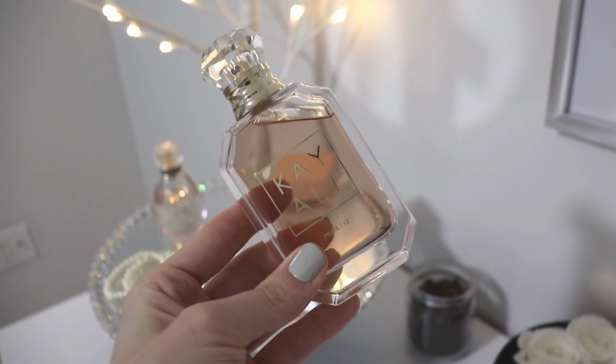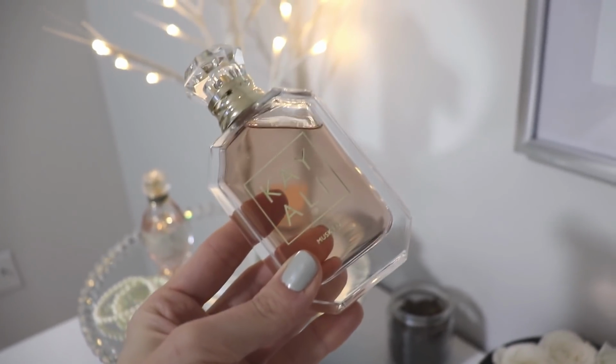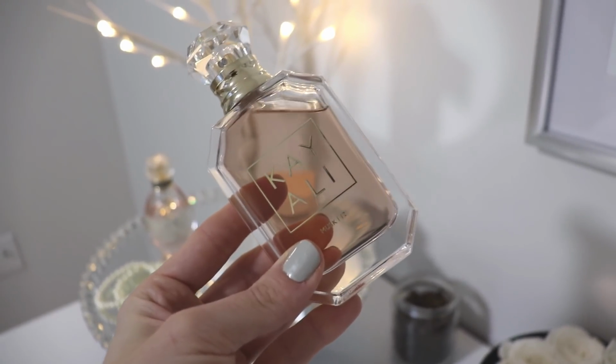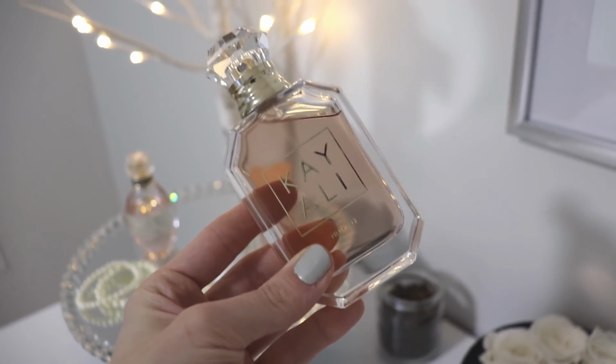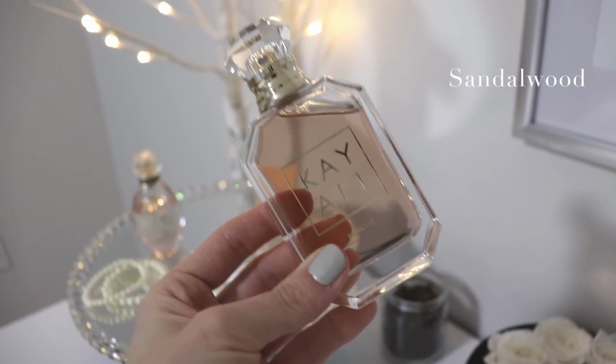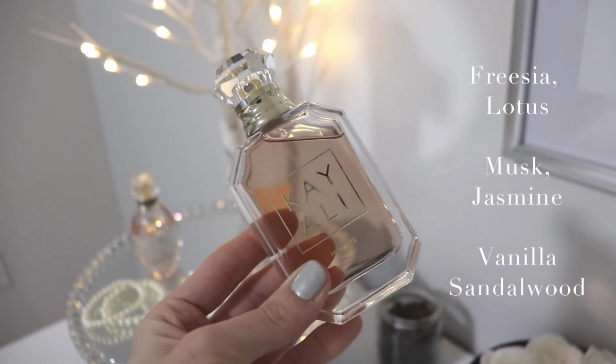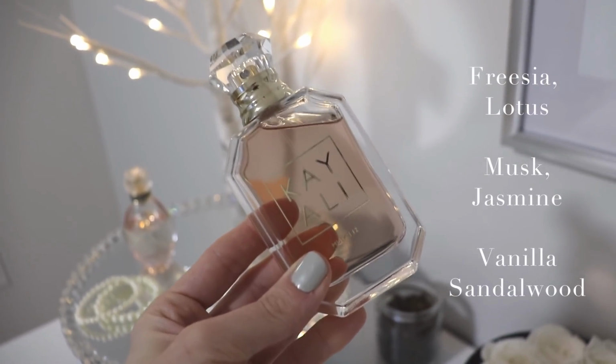So those floral notes are not very strong. This is not a floral scent. This is first and foremost a musky vanilla scent. It is very pretty, very feminine. This also has a little bit of jasmine in it, and it does have sandalwood. What you mostly get with this is a very clean, skin-like, feminine vanilla musk.